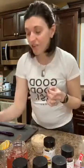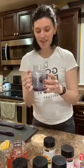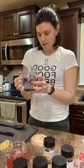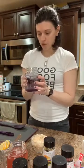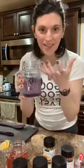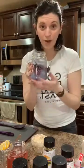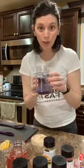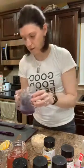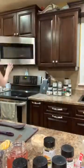Oh, the Blue Butterfly tea, it smells like, it makes me remember drinking Kool-Aid. That's kind of what it smells like. The longer it is in the cup, the brighter blue or purple it will become. So we'll see afterwards what that gives. Okay.